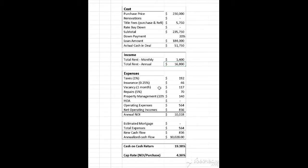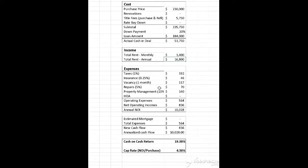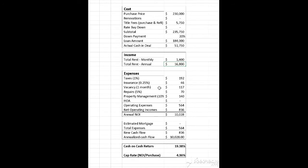Now, in a perfect world, the house is always going to be rented and you're always going to have income coming in. But that's not always the case. It's a good estimate to expect 1 month a year to not be rented. This is because when you have a 1-year lease and someone moves out, it's going to take about a month to get them out, clean it, and get someone else back into that house. So you definitely want to make sure you have that as an expected cost.